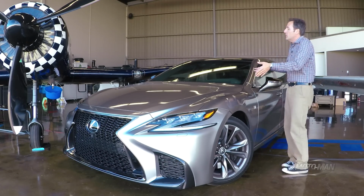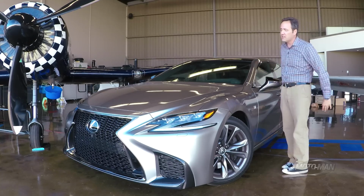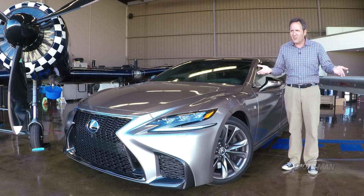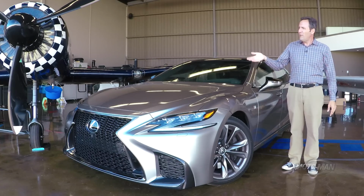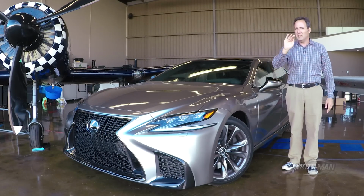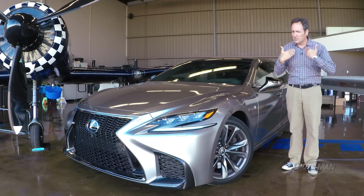If I'm going to spend the better part of $100 grand on this car, do I really want to hit two buttons every time I restart the car? That definitely does not fit into the definition of the relentless pursuit of perfection. Please sort that out. Arigato gozaimasu.